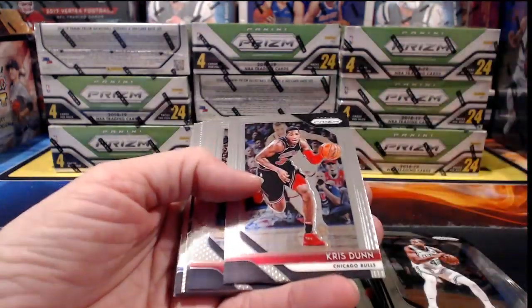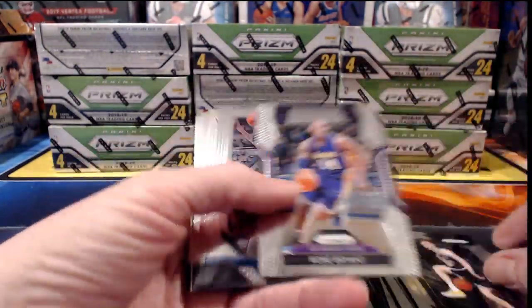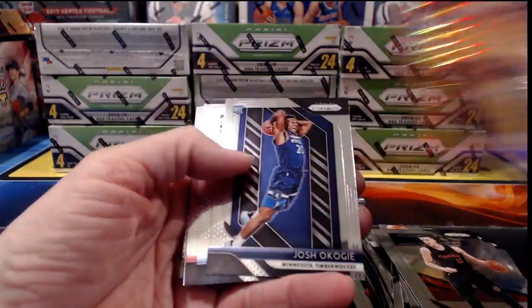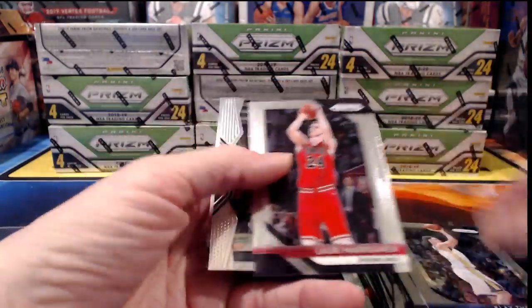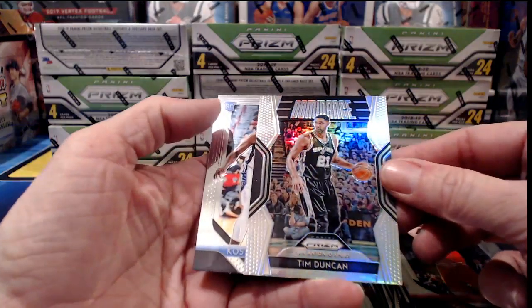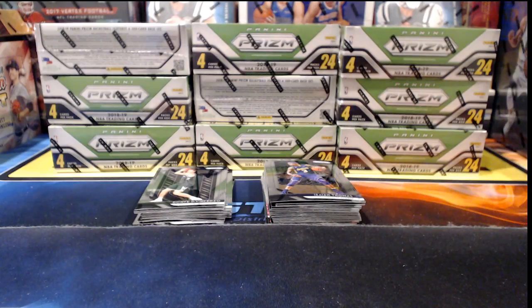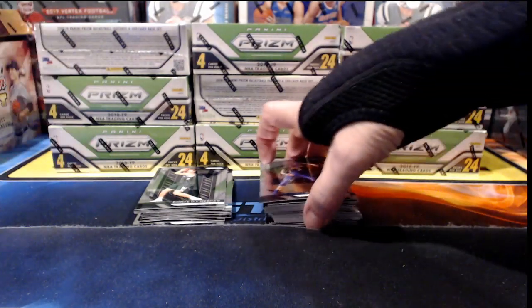Yao Ming for the Rockets in the green parallel. And a Red Wave Brandon Ingram for the Lakers. A Dominance refractor prism. That one was for Tim Duncan and the Spurs.